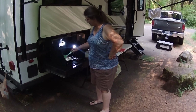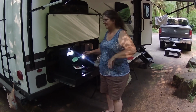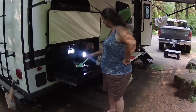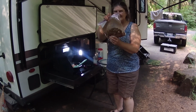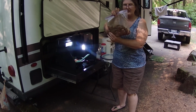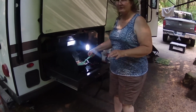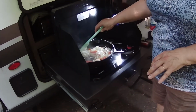Got some onions and peppers, and often I'll cut these up at home. This time I didn't, I cut them here. And I've got some pork that I prepared at home, put in a Ziploc bag with some olive oil or avocado oil and seasoning. Gonna make kind of a Mexican thing here, hot on burrito shells with some sour cream and tomatoes.